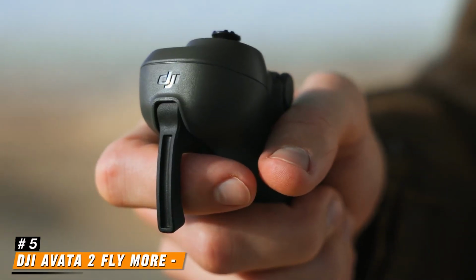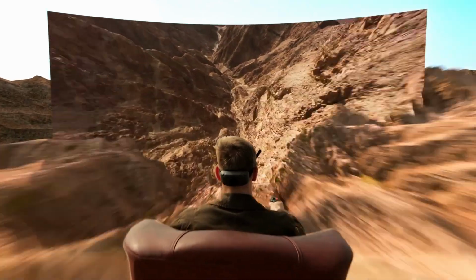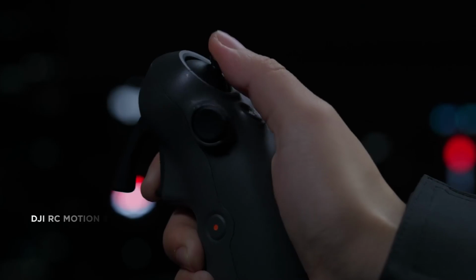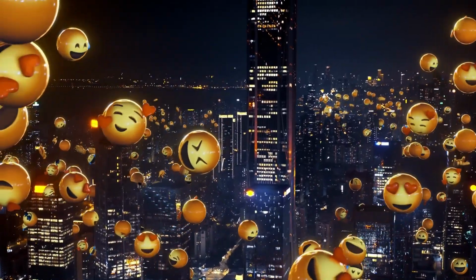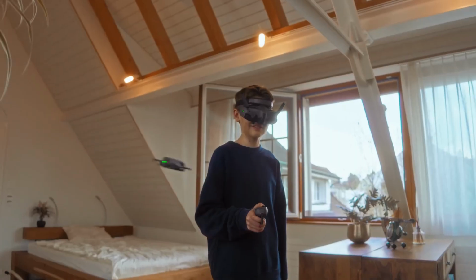Number 5. DJI Avata 2 Fly More. The DJI Avata 2 Fly More combo takes the excitement of aerial photography and videography to new heights, providing enthusiasts with an exceptional flying experience. This package comes equipped with everything you need to elevate your drone adventures, including extra batteries for extended flight times, propellers for ensuring you have backups on hand, and a robust carrying case to keep your gear safe and organized.